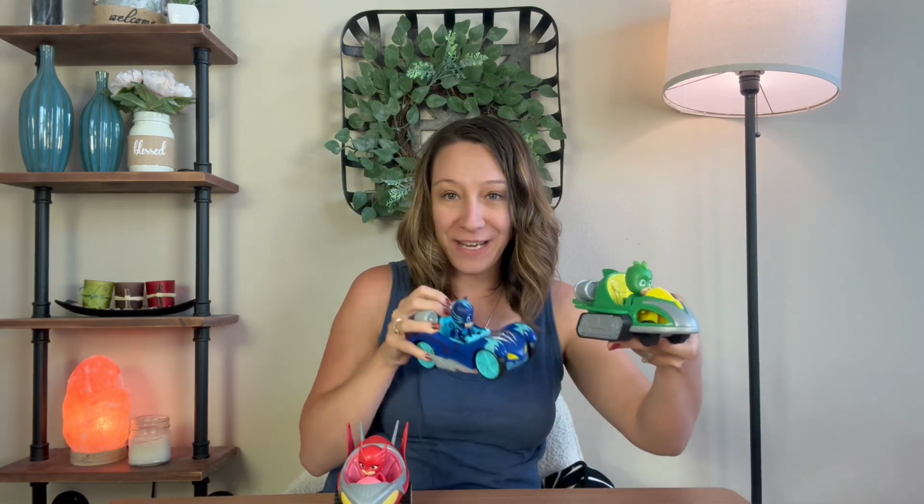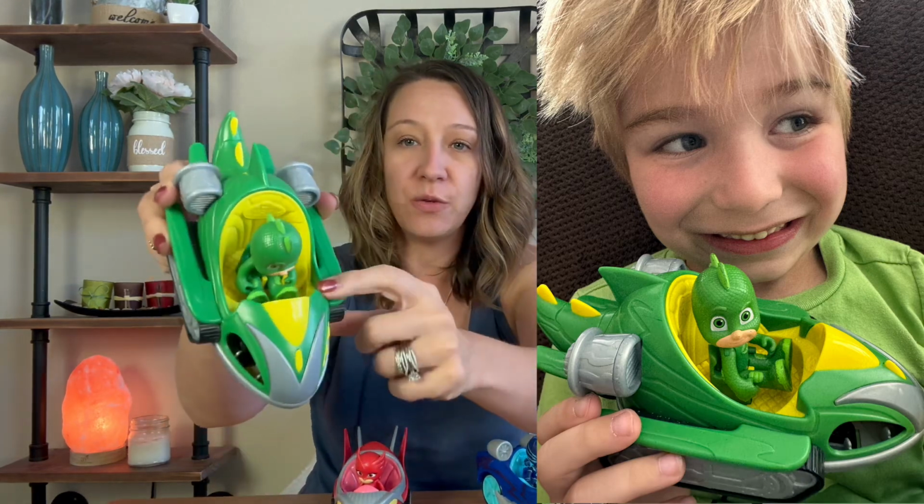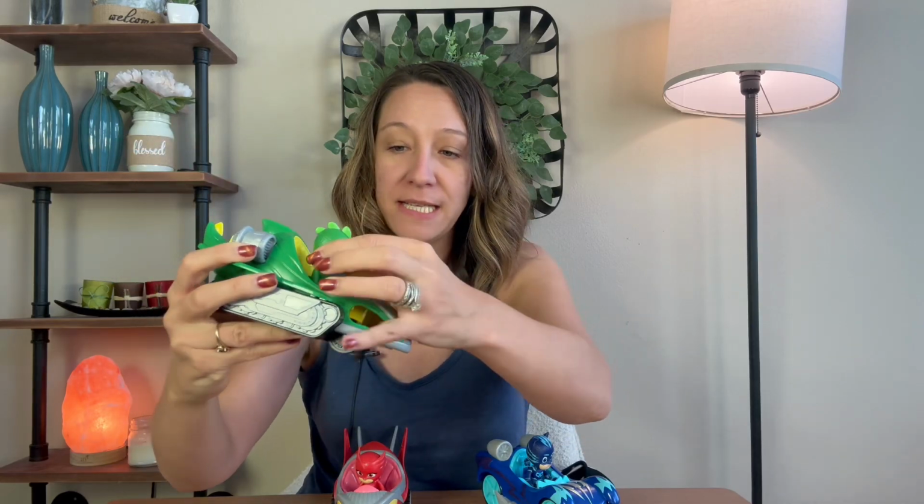It comes with a little vehicle and the action figure. Here we have Gecko. This is Owlette. And then this is Catboy. The distinct green Gecko, he's so cute. There's a little seat in the turbo car and he can pop in and out. He does pop in, so when he's in there, he's secure. When the kid's playing upside down, he stays in there securely.